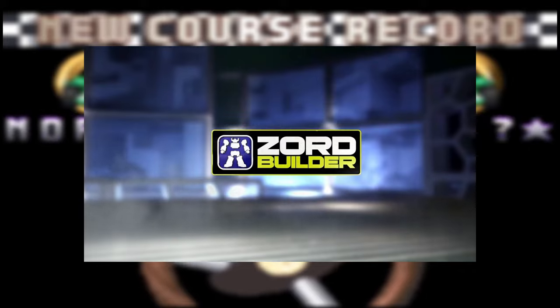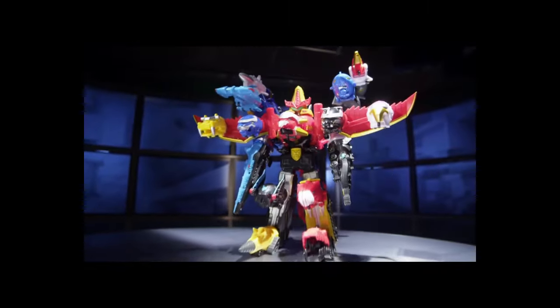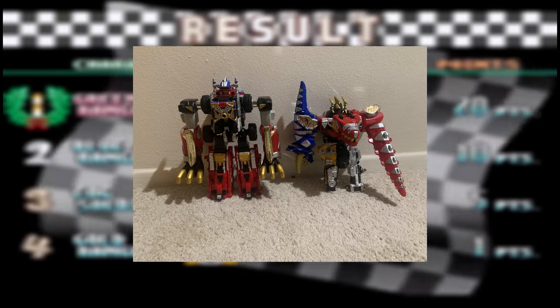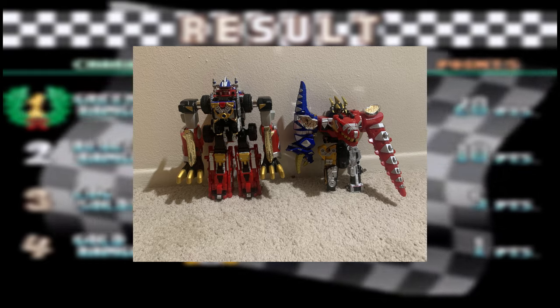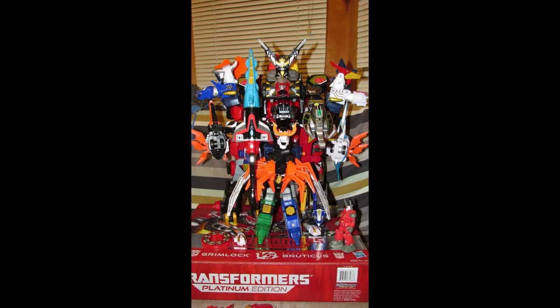This allowed for Megazord toys from different seasons to be compatible and interchangeable, but didn't compromise their built-in gimmicks. Some previous Megazords were compatible if they happened to have the same style of pegs, but this was not by design. Zord Builder allowed for some interesting combinations, to say the least.